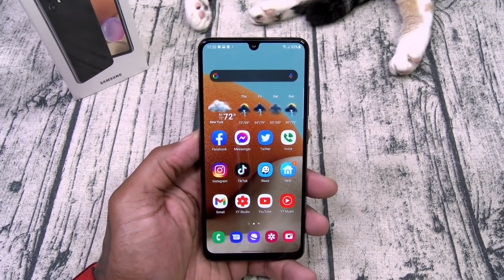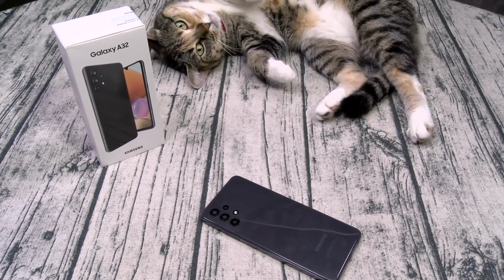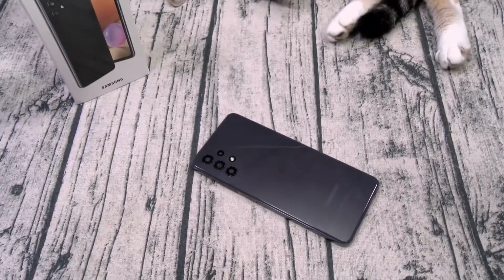Let's keep it moving. All right, so now let's take a look at the camera. And on a side note, look at Shoes. Look at Shoes. If y'all hear me back here sometimes making mistakes, it's hard to concentrate when you got that level of cuteness just staring at you.